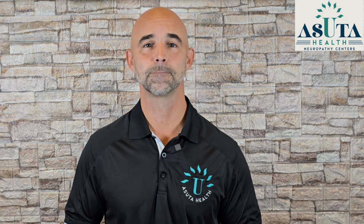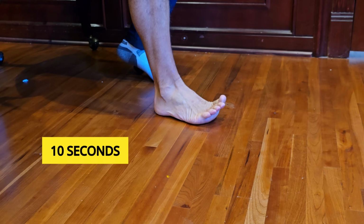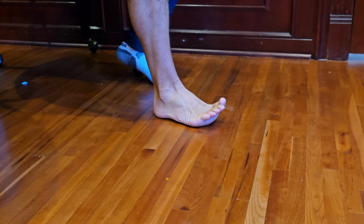Now, go ahead and try this. Lift all of your toes upward toward your shin and hold them there for about 10 seconds. As you do this, pay attention to how it feels. Are you able to hold your toes steady the whole time?